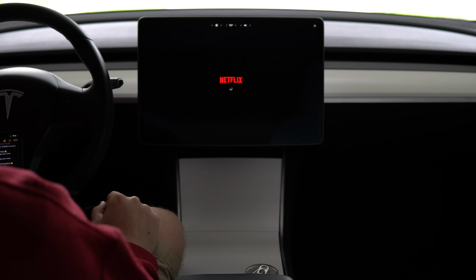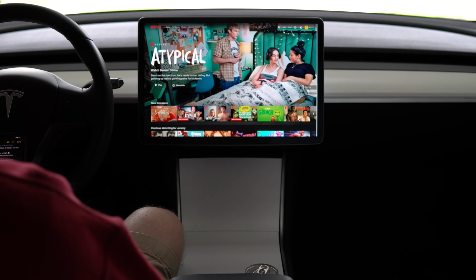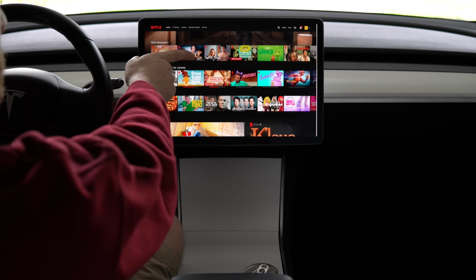it is outstanding. So you can also watch Netflix. You can get the full Netflix experience. And like I mentioned about the sound, if you turn it up, it's like you are in a theater. I guarantee most people's home theater setup isn't as good as what it sounds like in this car.